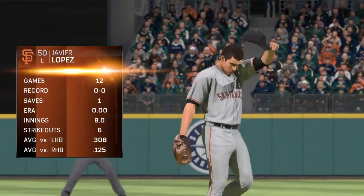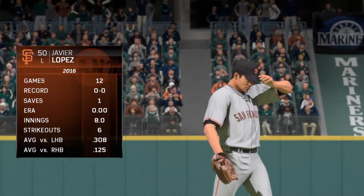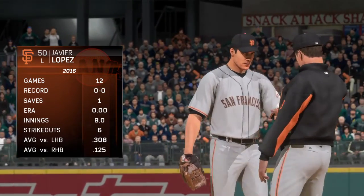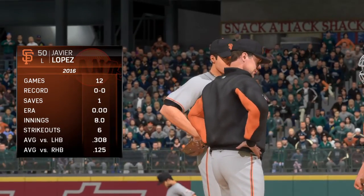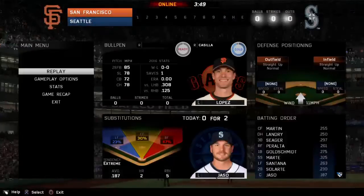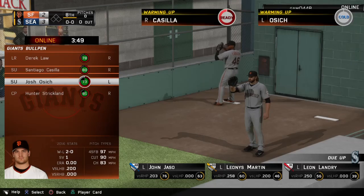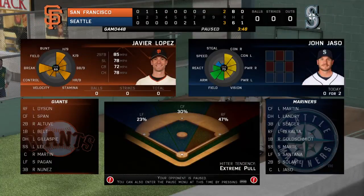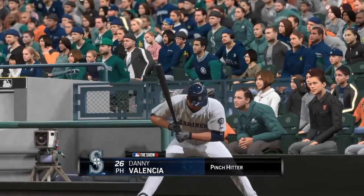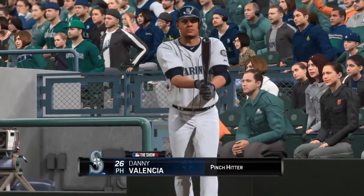Your attention, please. Now new pitcher coming on, and it's the veteran lefty Javier Lopez. Javier Lopez. Danny Valencia is going to grab a bat here as he looks to try to set the table in the bottom of the 8th as they look for some insurance.